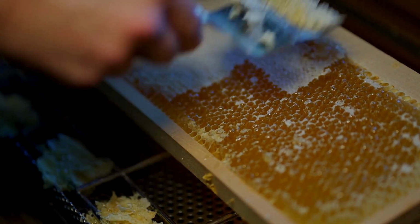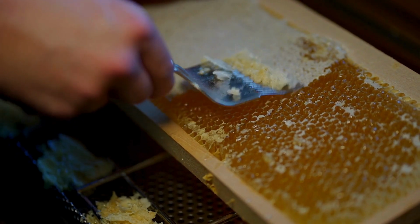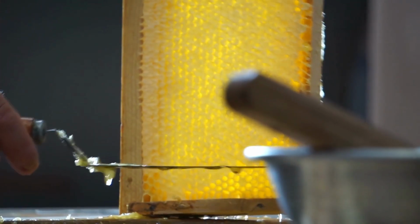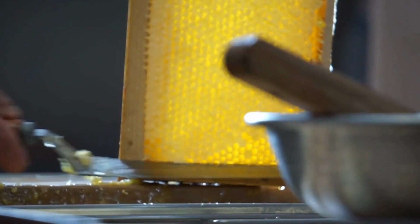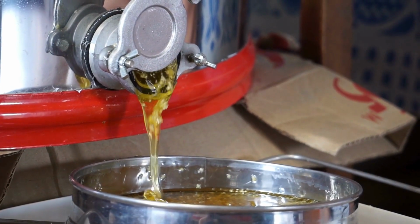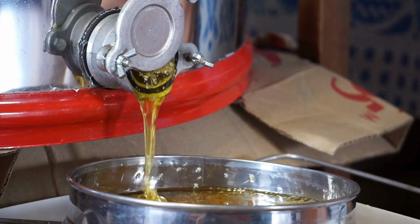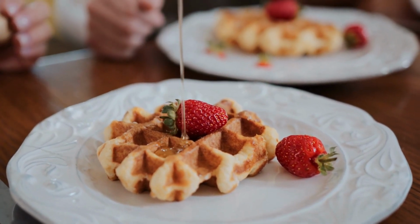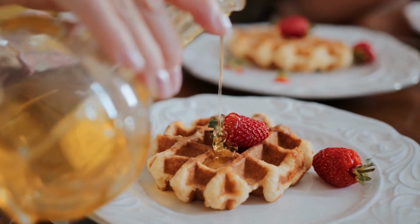Honey, produced by honeybees, is nutrient-rich and contains various minerals with multiple health benefits. Its phenolic acids and flavonoids possess antioxidant properties, offering protection against inflammation, diabetes, heart disease, and cancer. Despite its health advantages, honey does contain fructose, emphasizing the importance of consuming it in moderation.